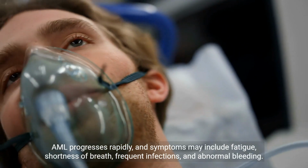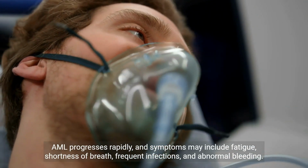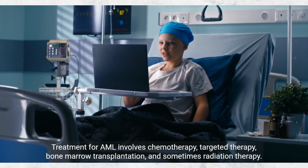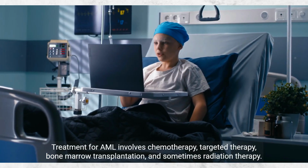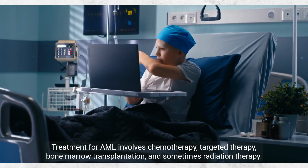AML progresses rapidly, and symptoms may include fatigue, shortness of breath, frequent infections, and abnormal bleeding. Treatment for AML involves chemotherapy, targeted therapy, bone marrow transplantation, and sometimes radiation therapy.